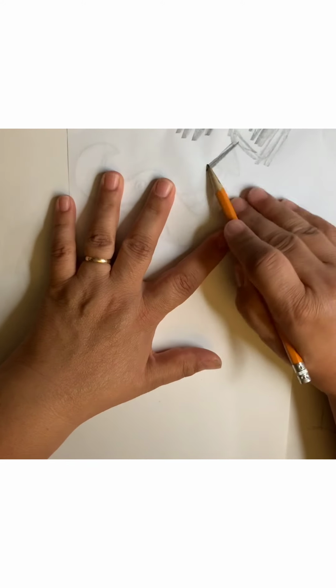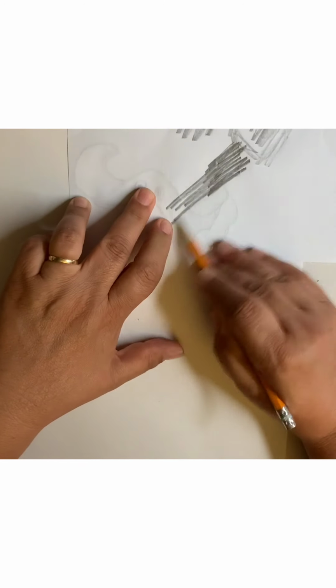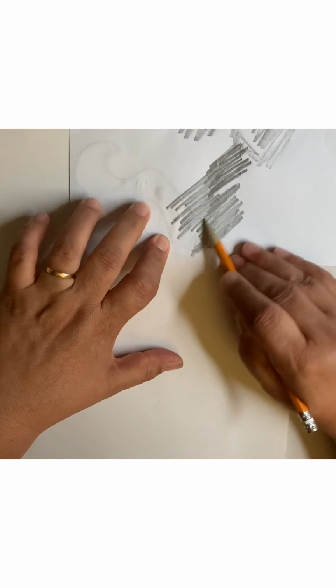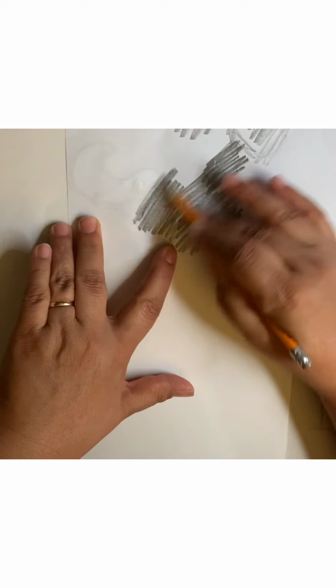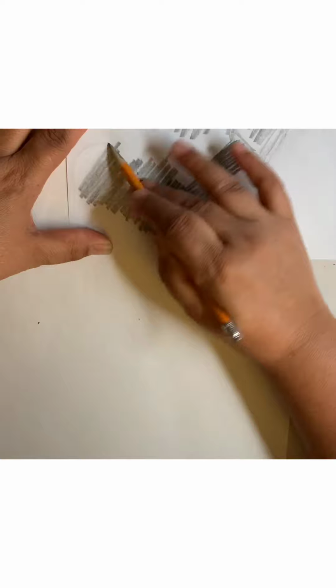Pencil on its side and rub the back side of the template so the image is transferred onto the white construction paper. Try to hold it in place so it comes out pretty good on the other side. How'd we do? Pretty good.